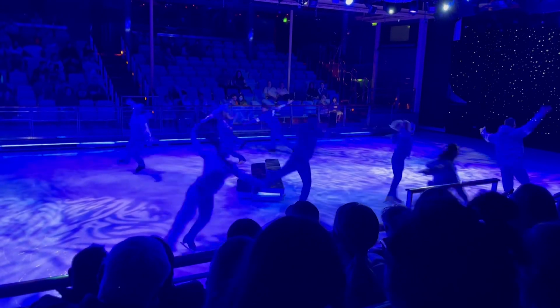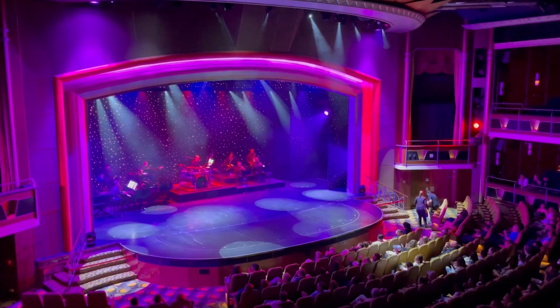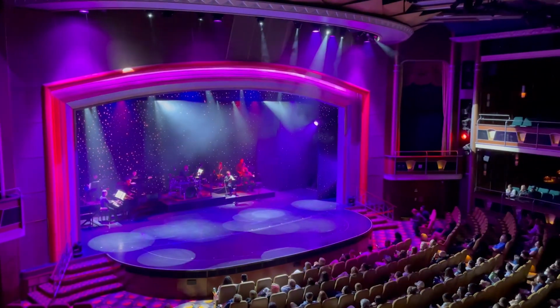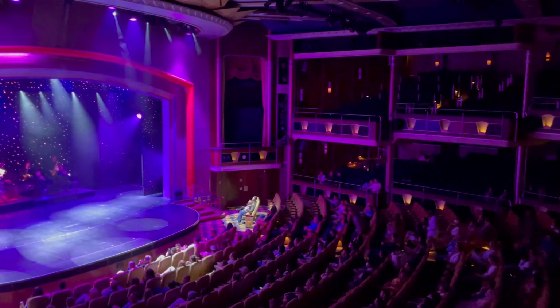The fun thing here too is right after the ice skating show was the Welcome Aboard show, which is just a simple comedian. Wasn't super impressed with the comedian this cruise, and was kind of hoping for more of a Broadway style show like they do on a lot of ships.